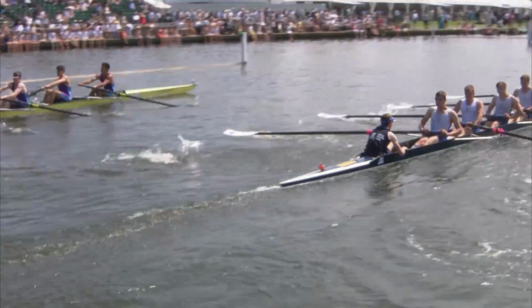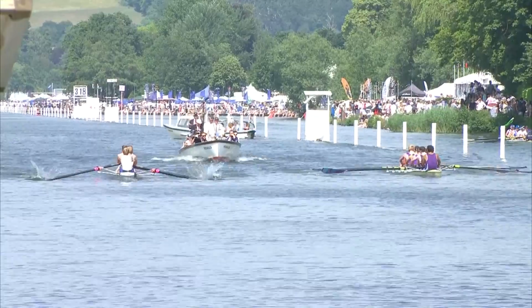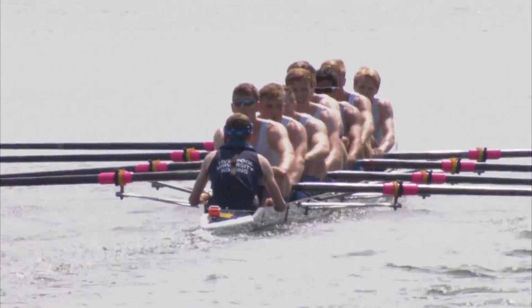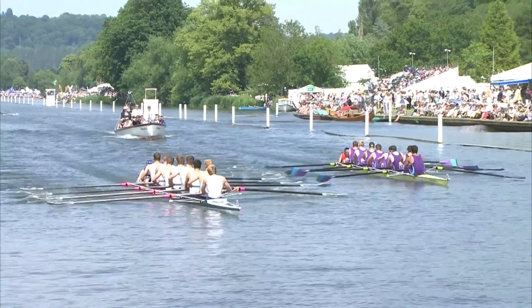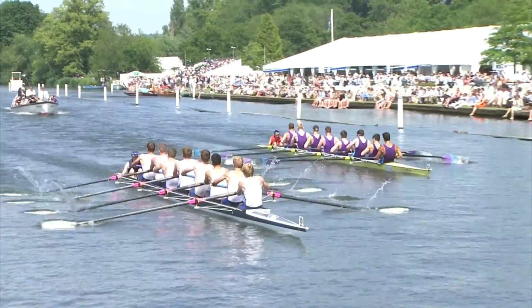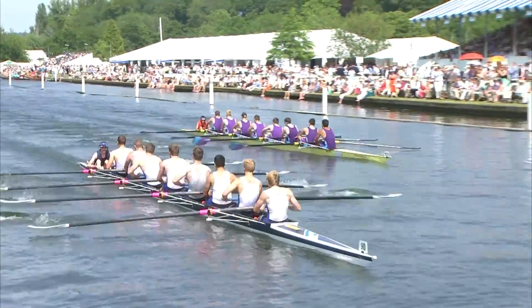I think this is a really tough patch now for the University of London. If they don't hang on and dig deep now, Liverpool University could walk away with this quite easily. And this is the exciting point. You come into the enclosures, both boats are fairly close. The crowd starts to get noisier and noisier as you come in towards that line.